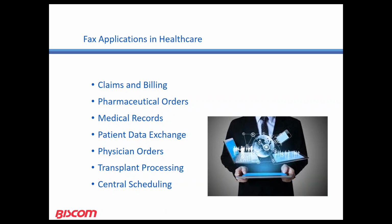Physicians' orders. You have the ability to electronically share documents with outside labs for testing, with providers for various procedures, with imaging centers for diagnostic evaluation, and for collaboration with a specialist. All of the fax orders and requests are documented within the EMR system they were sent from.